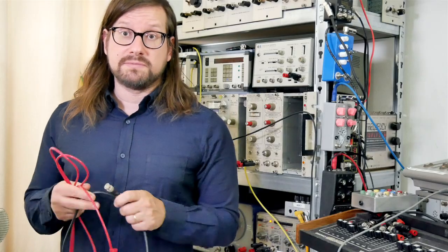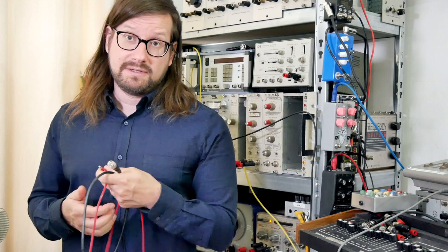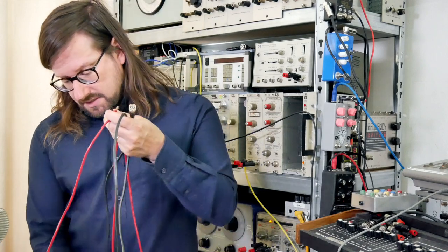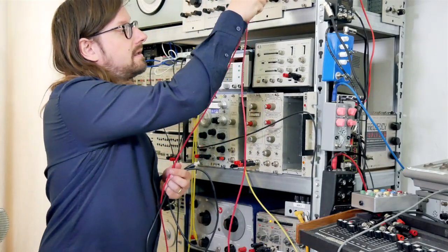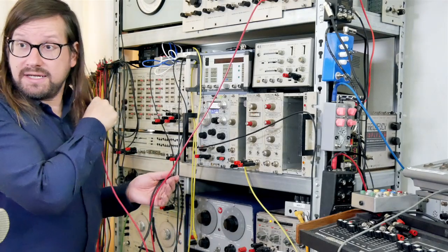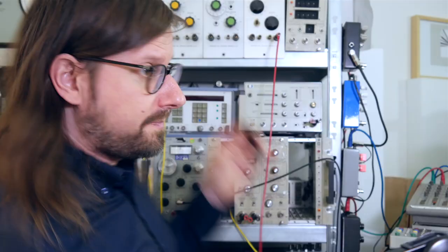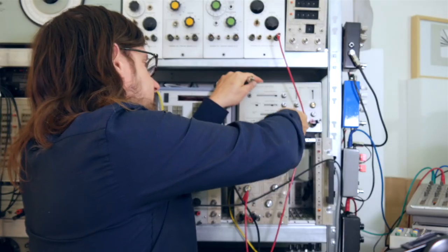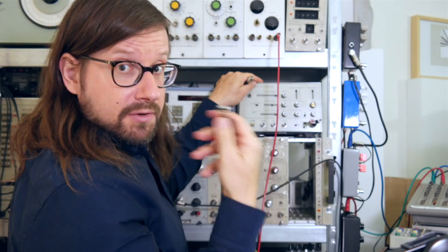I prefer to use banana over BNC because banana cables are stackable, meaning you can take one signal and distribute it to many different places. For that, I use BNC to banana adapters, which are really handy. You just press and turn, and then they're in. And then you press and turn it the other way, and they're out again. A very sturdy way to make a connection.